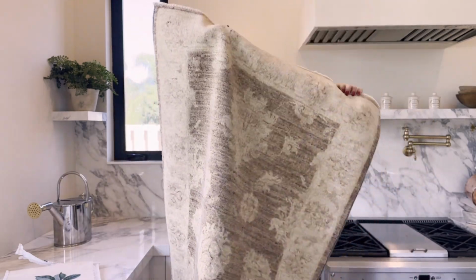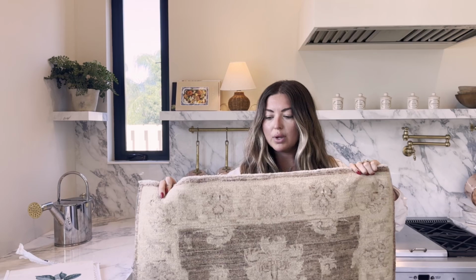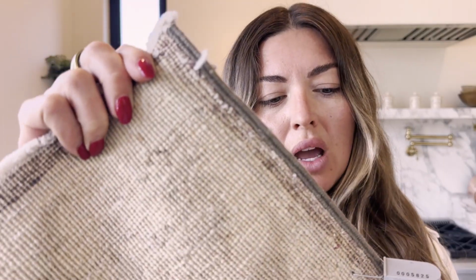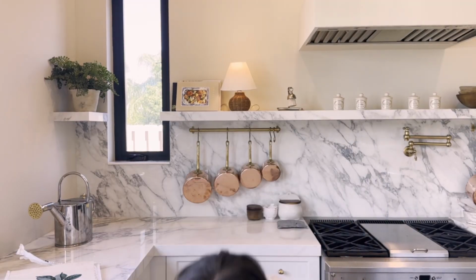I have 2 Turkish rugs. I've been wondering this whole time how I'm going to show these to you, but here goes nothing. Here's one. Really pretty. I wish I knew more. And here's the second one.